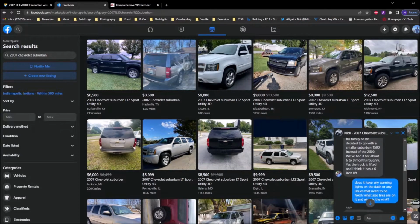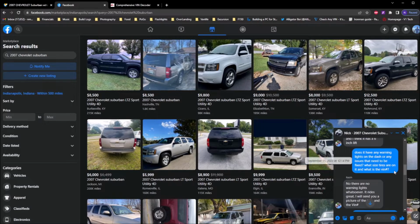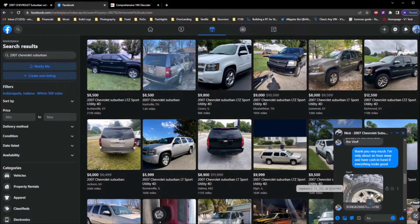The next step I ask for is, does it have any warning lights on the dash? Any issues that need to be fixed? Again, inquiring a little bit about this lift. That's a unique situation. And then what is the VIN number? So the guy got me the tire size and then got me the VIN number.